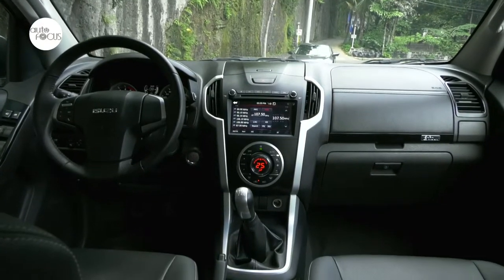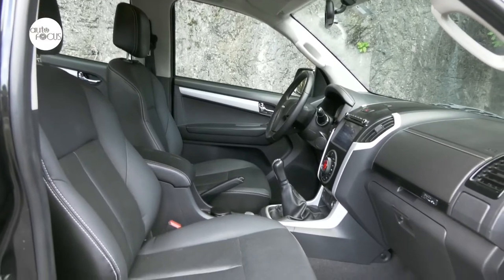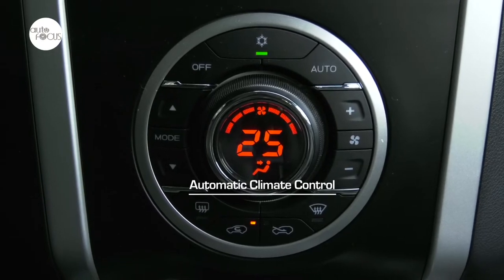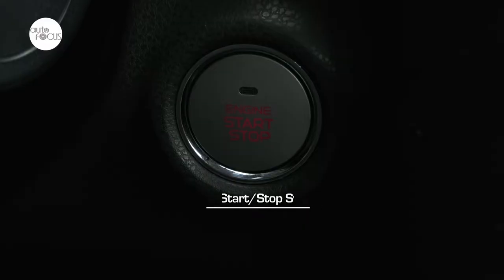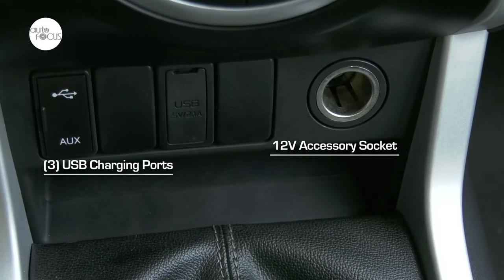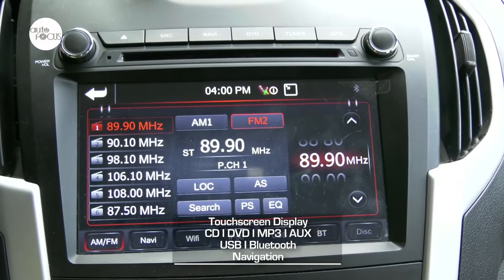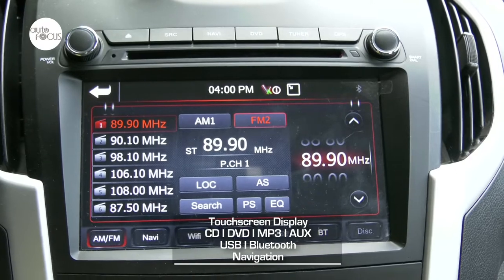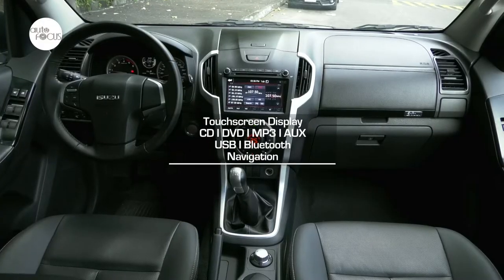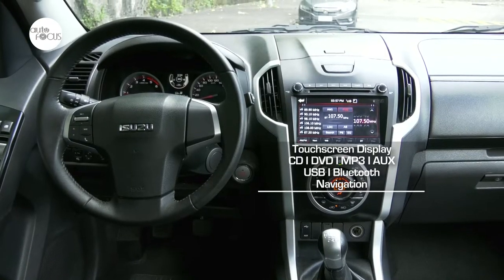While comfort is a top priority in the LSA, convenience is also the main focus here. The pickup is equipped with the auto climate control air conditioning system, passive entry, push start stop system, 12 volt accessory socket, 3 USB charging ports. For the infotainment system, the LSA comes with an 8-inch full-touch infotainment system that is available in CD, DVD, Bluetooth, USB, and iPod connectivity, among others.